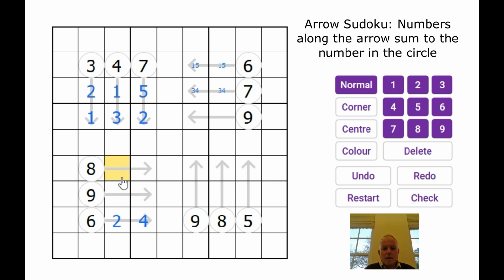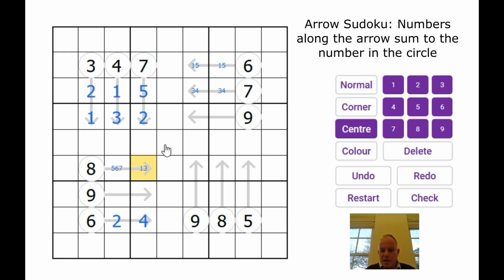Now the 8, we've clearly got 1, 3, 2, 4 in the column already. It could be 5, 6 or 7 therefore, and that would go with 1, 2 or 3. Now it can't be 3, it can't be 2, I mean, there's a 2 in the column already, so we can reduce that to 2 possibilities.